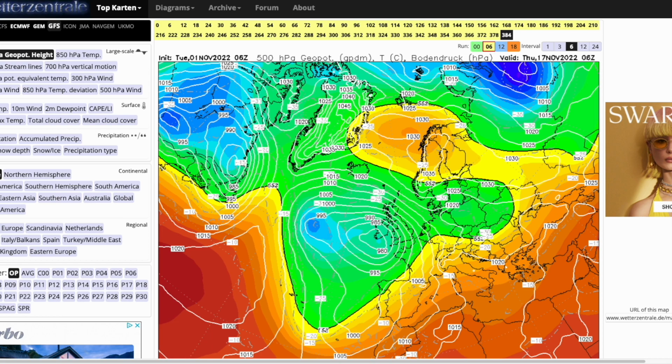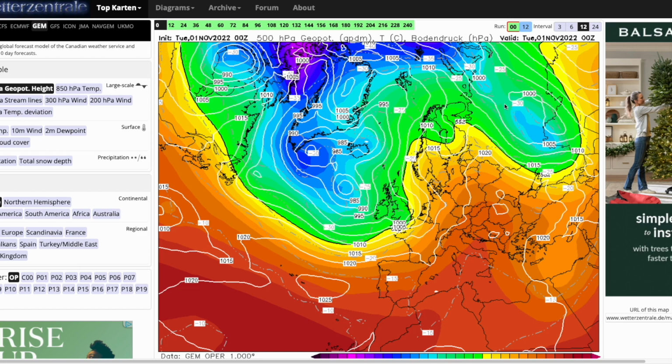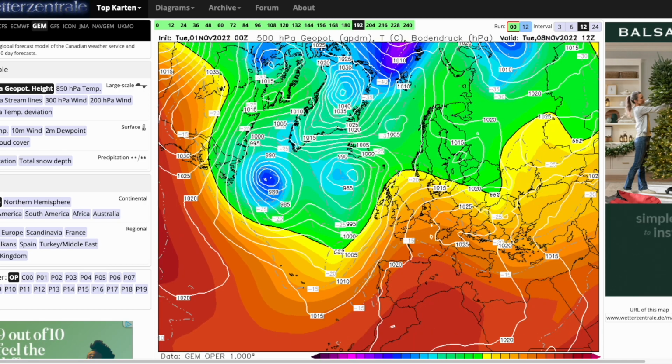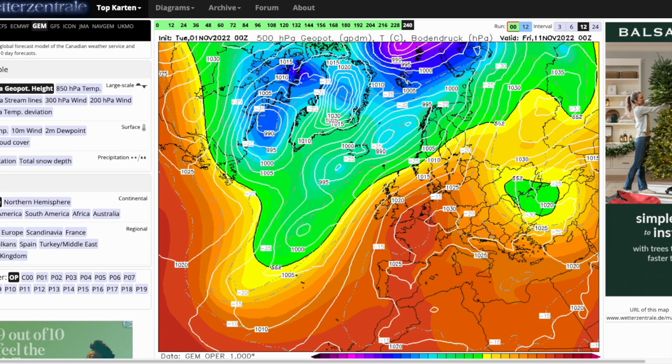Now, if you go to the GEM, see how that does compare to day 10. Of course, we're not expecting anything majorly cold here because it can only go out to day 10. And you can see generally a westerly flow in the next couple of weeks. But watch what happens at day 10. We see that southerly push, high pressure trying to move towards Scandinavia. Perhaps not quite moving as much.